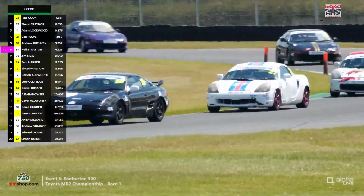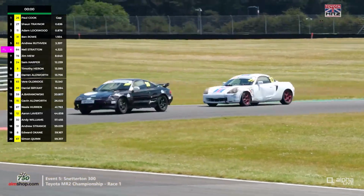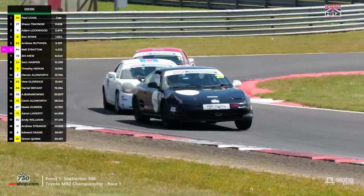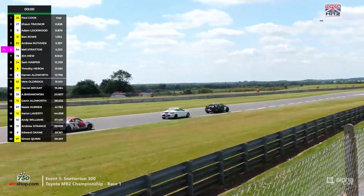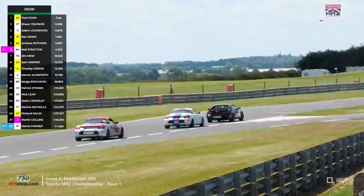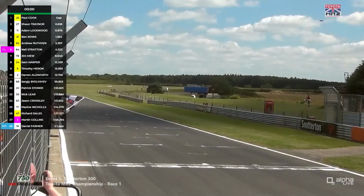Oh, a mistake there from Sean Traynor as well. Don't think it's going to prove too costly. He's still ahead of Adam Lockwood. Anyone going to get a run to the line? I suspect they're not going to get ahead of Paul Cook though, because that MR2 Mark II's got a bit more grunt. Up to the line they come.